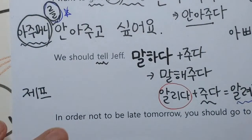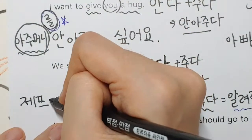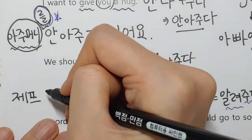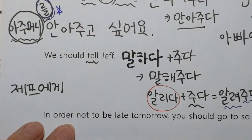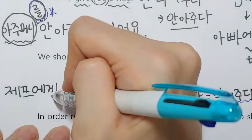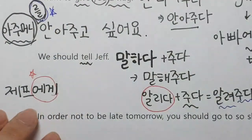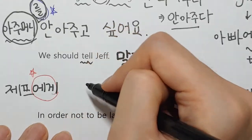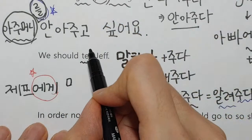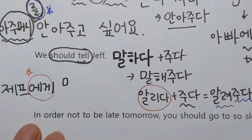Oh, so this is the part where it gets confusing. So here, guys, I'm sorry. It's confusing, I know. Here, the right particle is 에게. The right particle is 에게 here. 에게. And I'm going to get back on it soon. 제프에게.